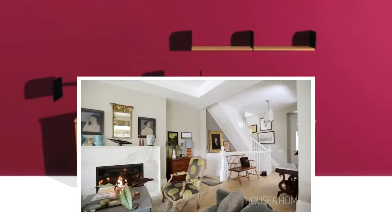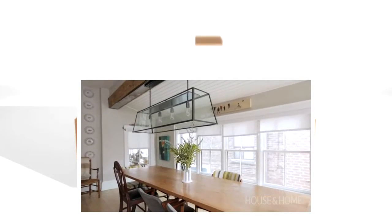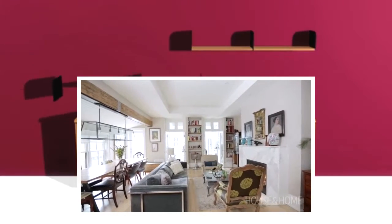The hardest part was just time. We were under the impression that we could be back in here pretty quickly, and of course, like every renovation, things get slowed down, and so it took a lot longer. But ultimately, we forget all that, and it just feels like we've been in here forever.